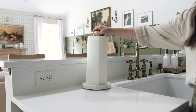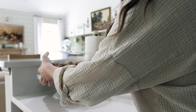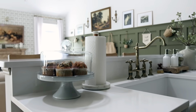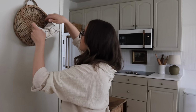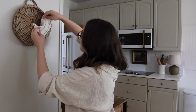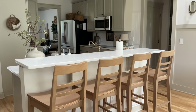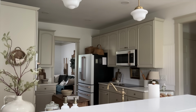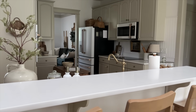And finally, this little dessert stand with a few muffins. It's such a simple addition, but having baked goods out on display in the kitchen just makes it feel really cozy and lived in. These small updates may seem simple, but they're the kind of things that make the kitchen feel just cozy, loved, and functional for our everyday life. It's not about reinventing the whole space, it's just about finding those timeless pieces that really work for the way that we live.